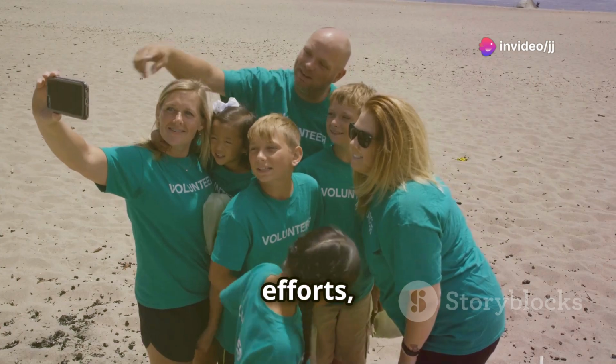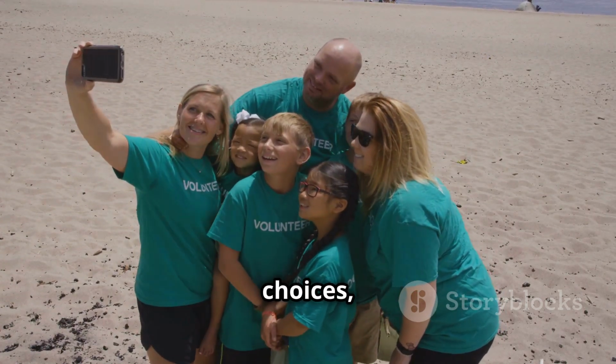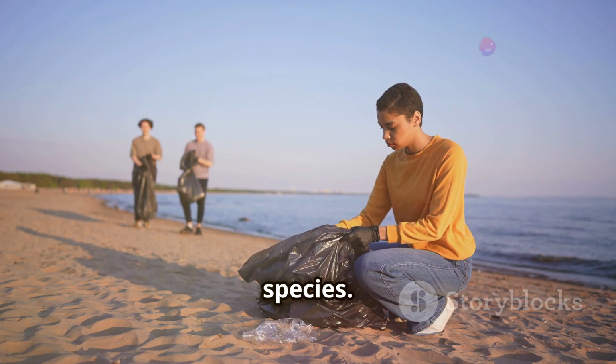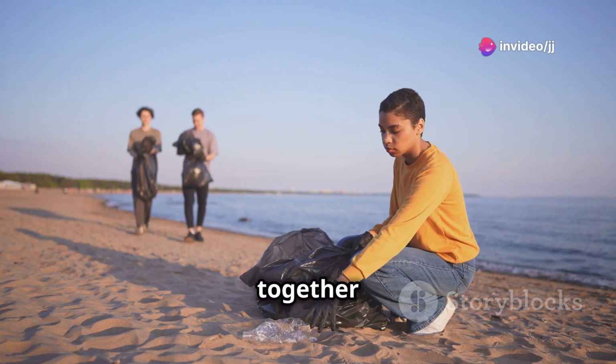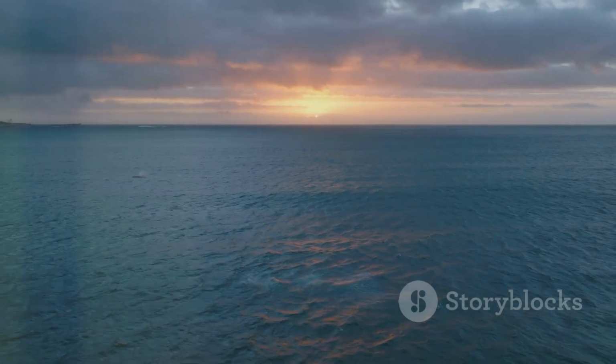By uniting our efforts, supporting conservation initiatives, and making informed choices, we can help ensure a future for this incredible species. Every small action, when combined with the efforts of others, can lead to significant change. Let's work together to save the vaquita and protect our oceans for generations to come.